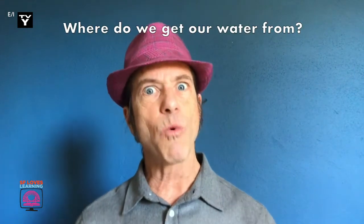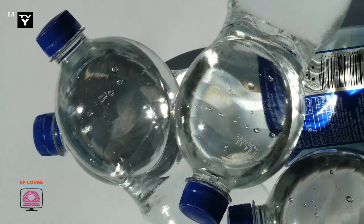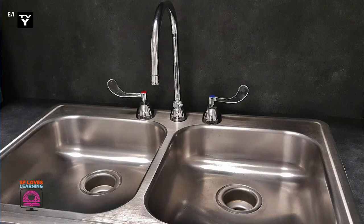Do all the people on Earth get water the same way? Where do we get our water from? Of course, we can buy bottled water from the store, but most of the water that we use here in the United States comes from water taps. We simply twist the knob and it comes on. But where did the water come from before that?